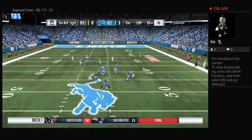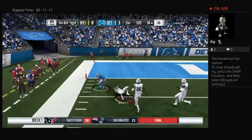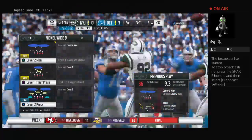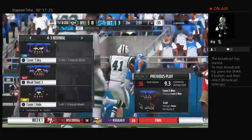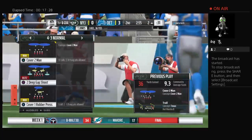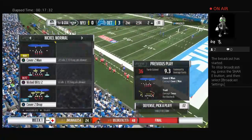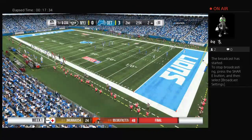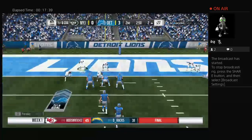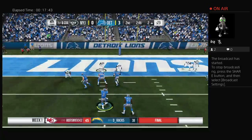A shotgun snap for Stafford. It's caught. Jones. And they are able to stop him, but he does take it all the way to the 2. They're able to convert on 3rd down, and that sets up a 1st and goal. There will always be a place for methodically marching the ball downfield. But when you can pick it up in big chunks and strike like that, have explosive plays, that's often the difference in winning and losing. Those types of plays that can knock a defense off balance, that'll drive a team towards a victory.